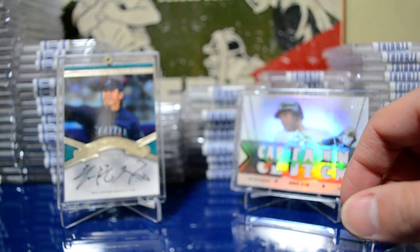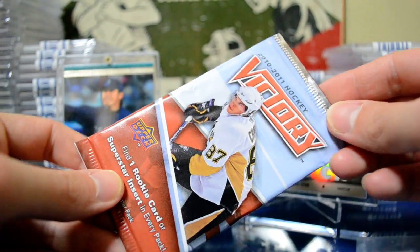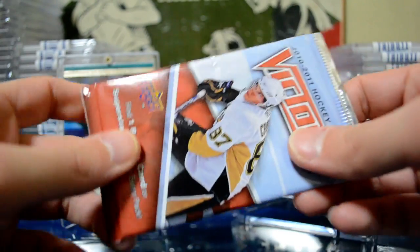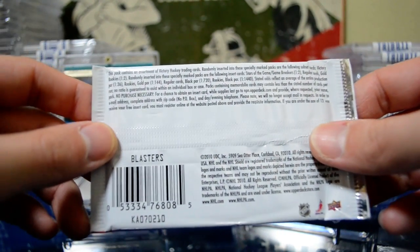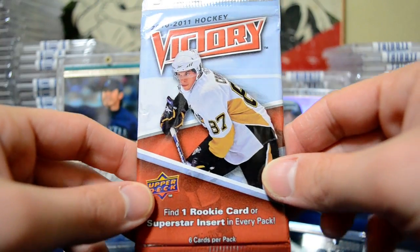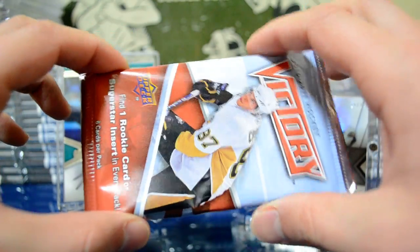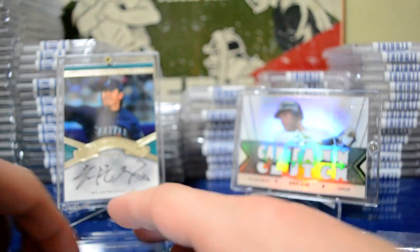And then he did send me that hockey pack that he talked about in the note. Very nice. From Upper Deck Victory. Find one rookie card or superstar insert in every pack. 6 cards per pack. So I've never busted hockey before. But I think I'm actually going to bust this with my students. And I'll let you guys know what I get. So thanks a lot for that, man. I really appreciate it. We can't really find hockey cards over here, so it'll be kind of a fun experience that I can share with some other young collectors. So thank you very much for that. Like I said, I'll let you guys know what I get from that pack.